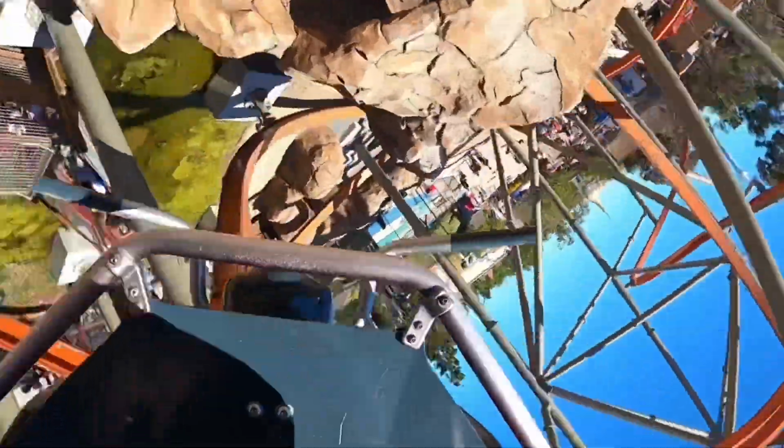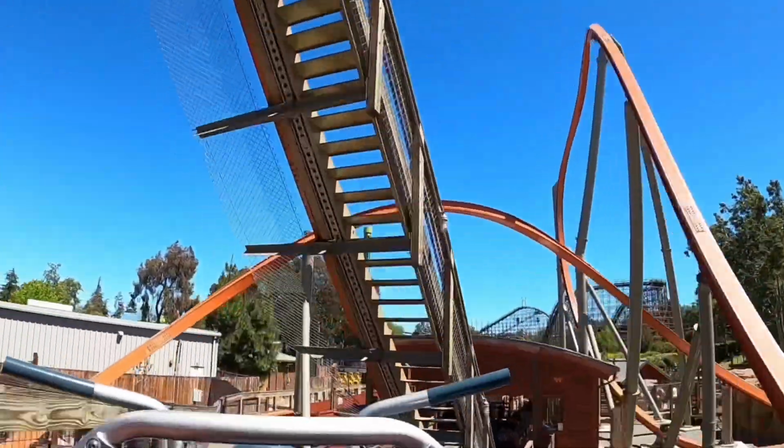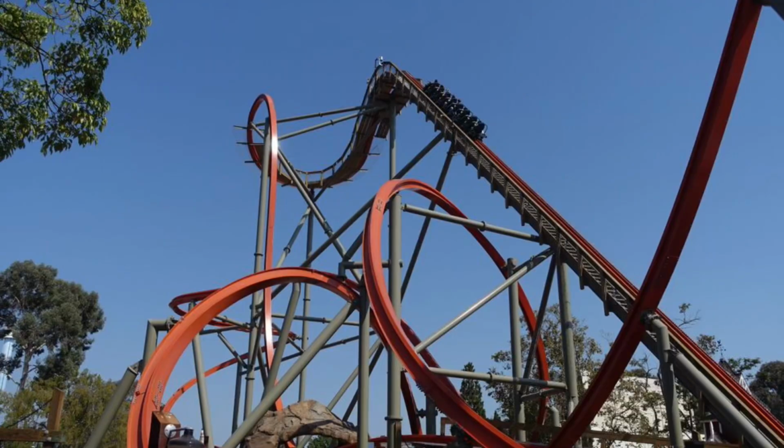This coaster has a max height of 106 feet and goes 52 miles per hour. Railblazer is pretty compacted, being 1,800 feet long, but that's what makes it so fun. The coaster has 3 inversions, being a dive loop, a cutback, and a corkscrew.